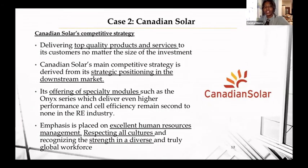Now, looking at Canadian Solar's competitive strategy, like I mentioned, top quality products and services. This is like a company culture for them. Even if it's going to be expensive, it must be the best quality in the market. Their main competitive strategy is derived from strategic positioning in the downstream market, and its offering of specialty modules, for example the Hiku series that they released, which delivers even higher performance and cell efficiency, almost not replicable by other RE industries. So once again, we're talking about investment in high technology for manufacturing their product.